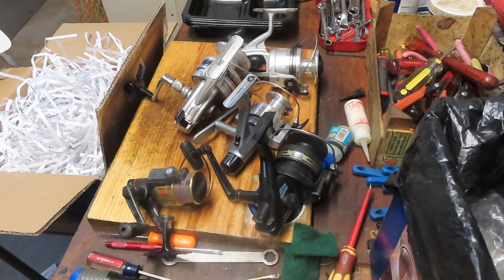You'll see these reels as how to service and repair reels. And I hope you've got a couple of little tips there about how to purchase a job lot, how to think about going at it, and, well, maybe even how to profit from it.